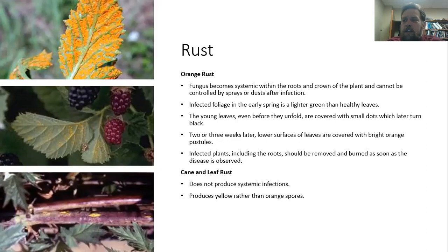Now there is another kind of rust that we see on blackberries called cane or leaf rust. And it does not have this systemic process. The easy way to tell it apart is that it's yellow rather than being orange. And this is another really important instance where taking a picture, taking a sample, and bringing it into your county extension office to make sure you have a good ID for this problem is really important. Yellow and orange can be a fine line if you ask me. So making sure that you have a good identification, because if it's something that you can treat for, like cane or leaf rust, that's a lot more pleasant of a thing than having to remove the plant because you have orange rust on your blackberries.